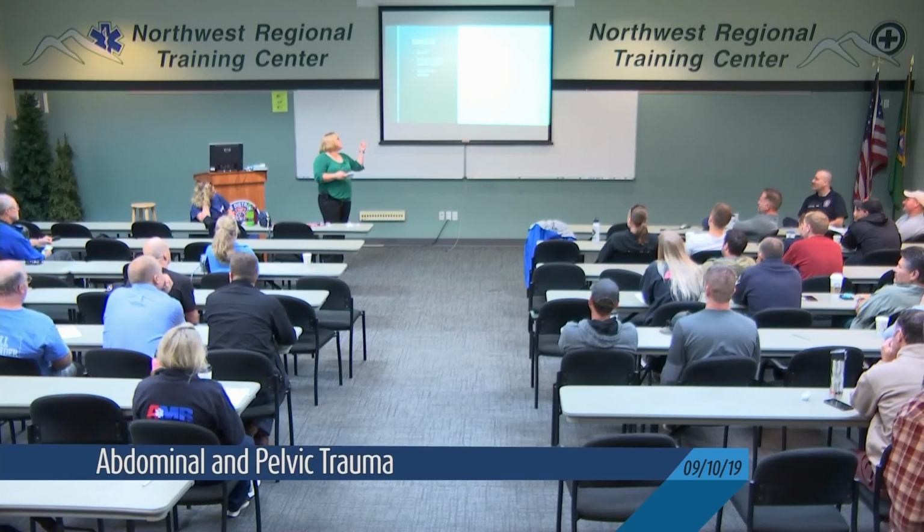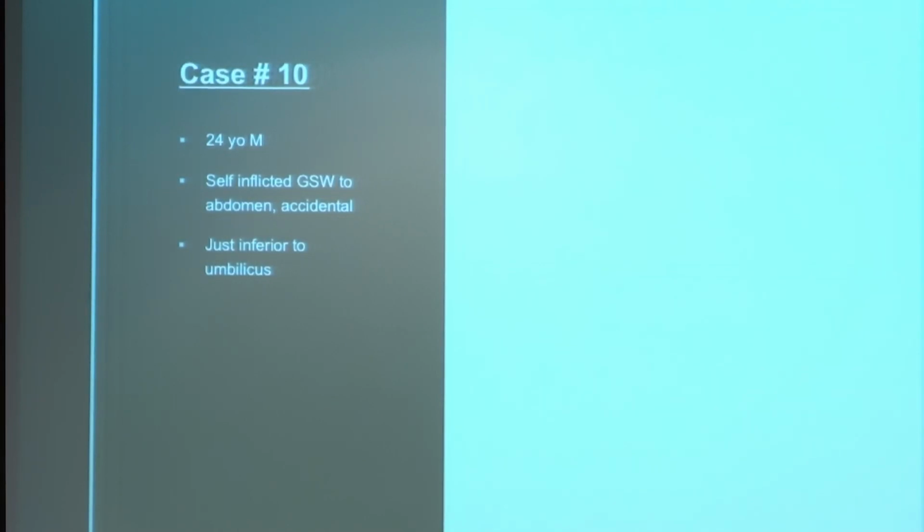This is a 24-year-old male. I don't know, some of you might have brought him in. So this guy was pulling his concealed weapon out of his, what's this thing called in the car? Console. And I'm like, you really shouldn't have a concealed weapon permit if you're shooting yourself. I'm sorry. I feel like that means it should be taken away. But he was pulling it out and the gun went off. He had hollow point bullets, because those are needed in everyday life with your concealed permit. So he had a bullet wound just inferior to his umbilicus.